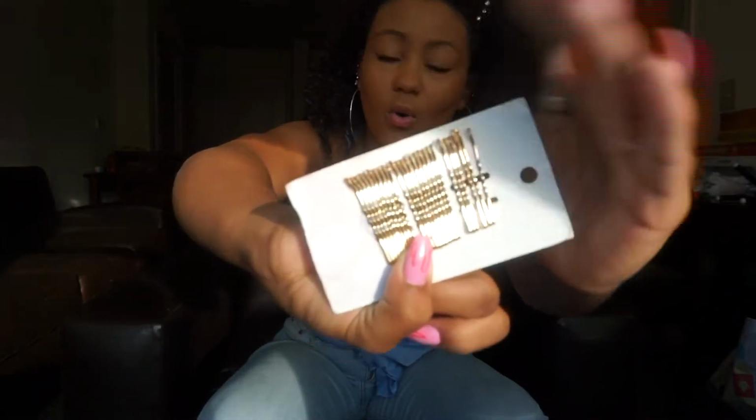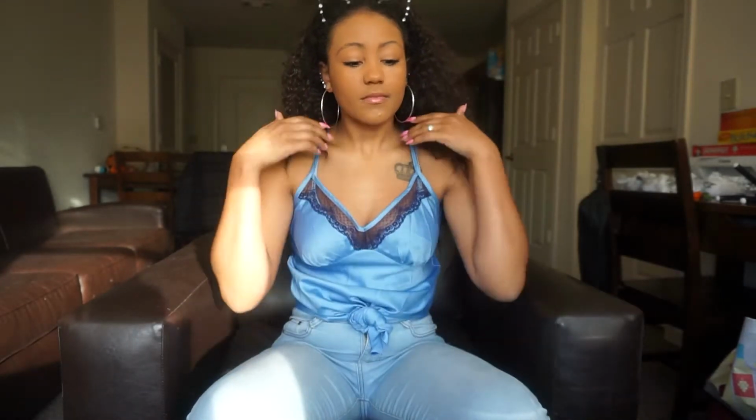They do not have to be gold. I just have gold and black, just because sometimes if there's not really accessories that you're gonna wear, just a little hint of something. If it's okay with the designer, like you don't just show up with gold bobby pins in your hair. If it's okay with the designer, you can bring these.